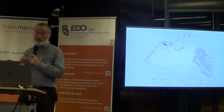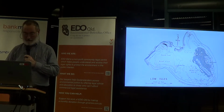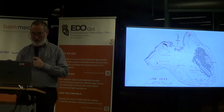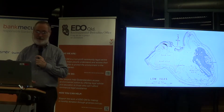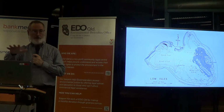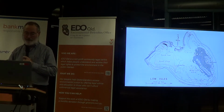Of Low Isles, they produced this wonderful map. The lighthouse sits on this sand cay here. It's the only kind of more or less solid part of the reef. The rest is kind of in the littoral zone, I guess you'd say.